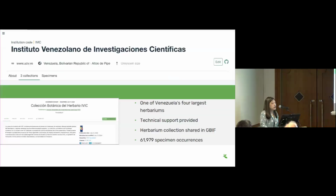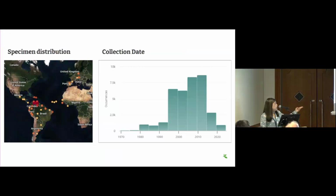And the collection date for the specimens that are published. Again, another institution, I'm not going to pronounce this because I can't. So IVIC from Venezuela again. It is one of Venezuela's 4 largest herbaria. With the technical support from Leo, they published the herbarium collection in GBIF with, as you can see, a lot of specimen occurrences, more than around 62,000. Again, mostly the occurrences are from Venezuela and other parts of South America, and the collection date for the specimens that were published.